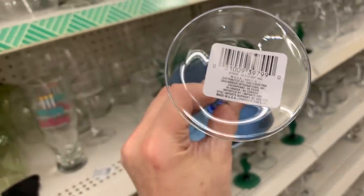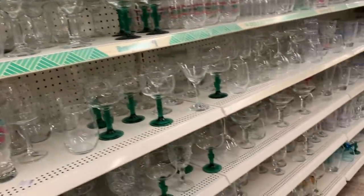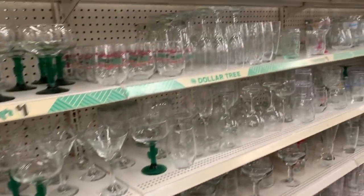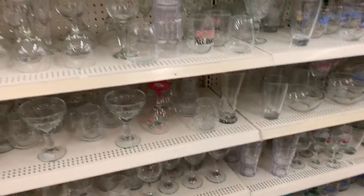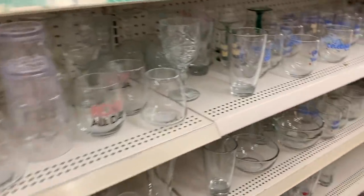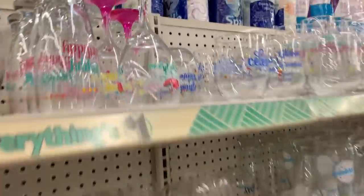These are new. Doesn't say a brand. Actually, Greenbrier, Dollar Tree wine glasses. They really stocked this area up. My store still has some Valentine's Day items, some birthday items, even some Christmas items. Love begins with mom.